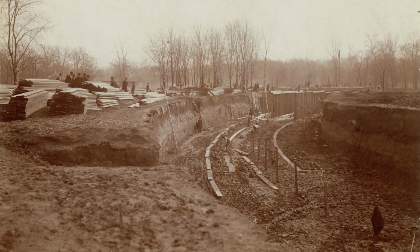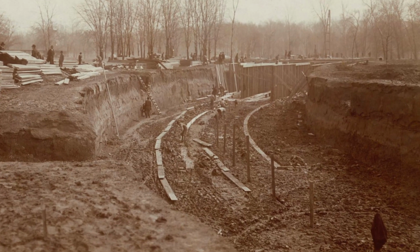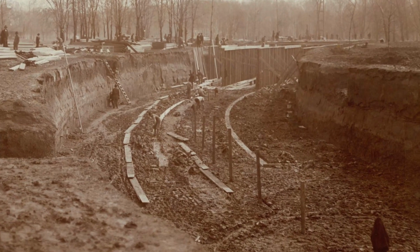Well, and on that score, a lot of people probably don't realize, because you can't really see it anymore, that River des Peres runs through Forest Park. That was my favorite fact that I uncovered, because I had no idea. They channeled it into these giant concrete pipes and pushed it underground so that when the city hosted the World's Fair in 1904, nobody could see it, which I just thought was a really cool fact.